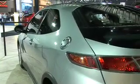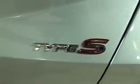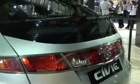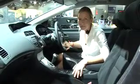2 familiar engines will provide the power. Both the 1.8 litre petrol and the 2.2 litre diesel engine are currently on offer in the Civic 5-door lineup. The Type S will be well stocked too. Buyers can expect 17-inch alloys, a stability program, air conditioning and 6 airbags to be included as standard.